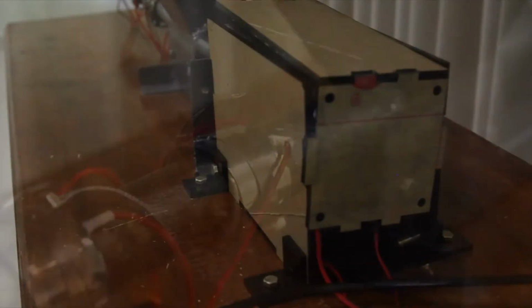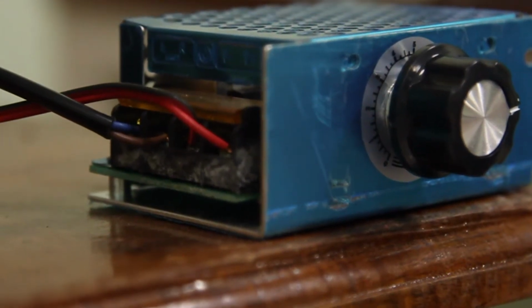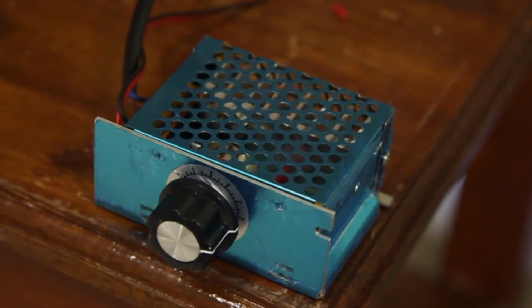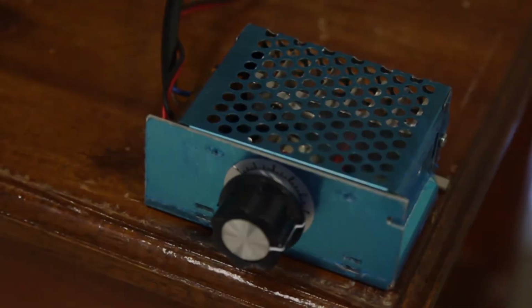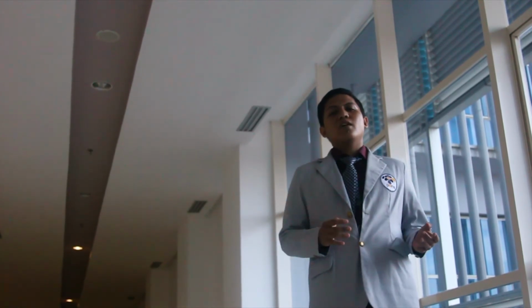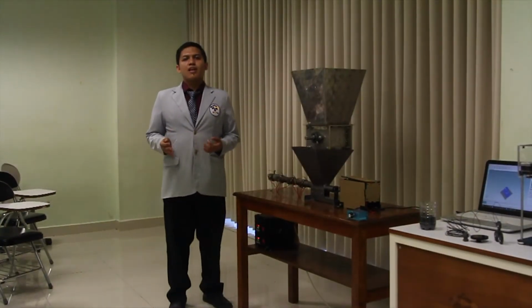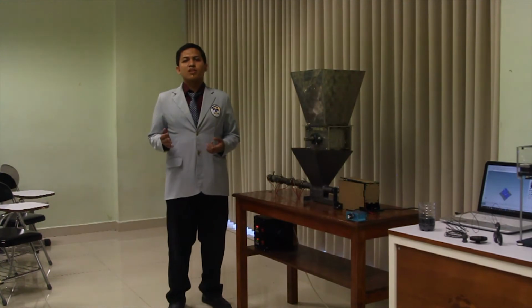Besides that, the device has speed control to get an optimal filament process, so the filament has good quality. The filament product from the prototype device can be compared with conventional filament, and it is much more economical because it uses plastic waste which is available in our environment. So here, there are four processes for making the 3D printer filament.